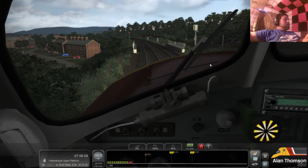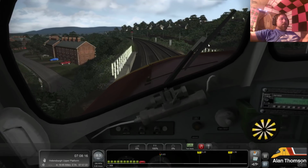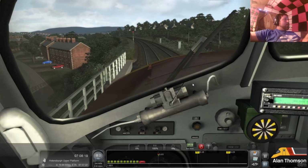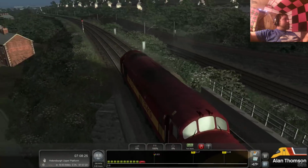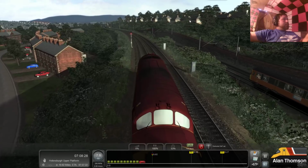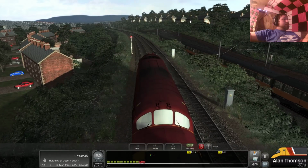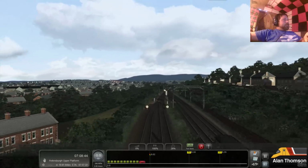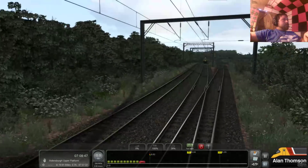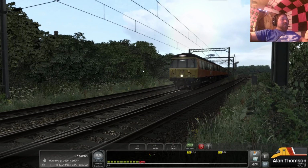Now Gary's told me there is one signal at, where was it? Craigdoran Junction actually that I need to tab, but everything else should be alright. So the 303 gets up there first, look. Loving the fact that this is a new scenario on Suburban Glasgow. Really loving that fact. And it's a freight one, not just passenger.